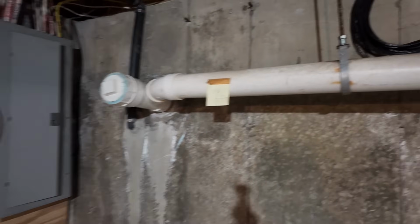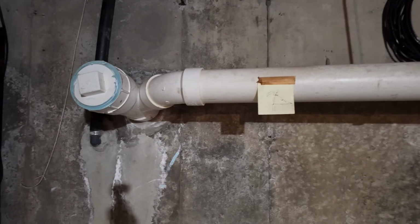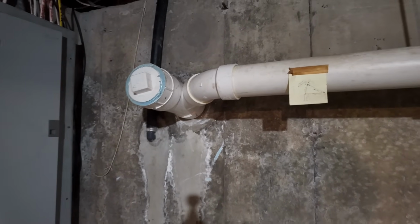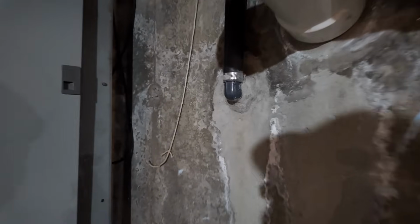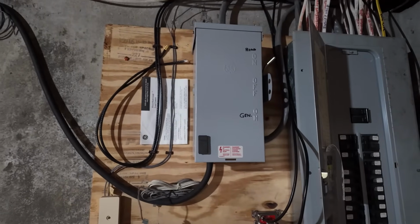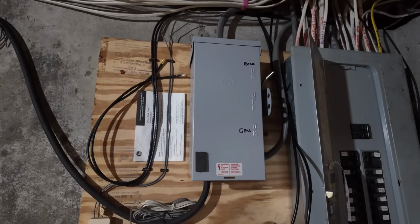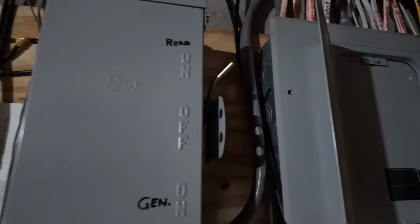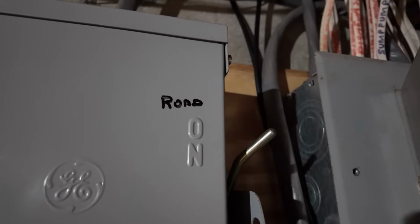Okay, so here's where your sewage line goes out to your septic tank. And I do have the plan. This is a 2-bedroom design with a 1,000-gallon concrete tank and leach field. Here's your 200 amp service entrance. And there's room in the panel if you wanted to run some more circuits. It is wired for a backup generator, and there is a portable generator in the garage that will convey with the house. It's a manual transfer switch, so in the event of a power outage, you would switch from the utility, which is labeled road here, to the generator, and then you could power the house.